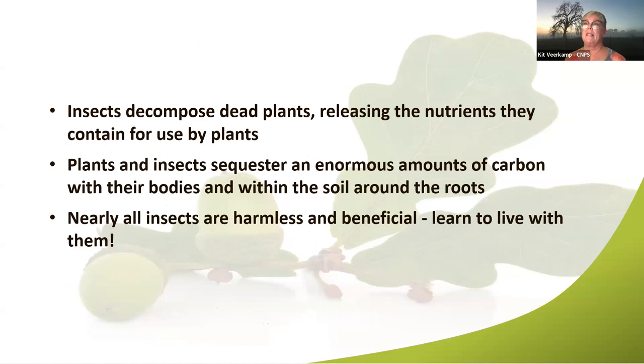So the role of insects in the ecosystem is really very complex. As I mentioned before, they help decompose dead plants. They sequester a tremendous amount of carbon with their bodies, their exoskeletons and that. And then actually, as that's broken down, it gets recycled in the soil food web and provides more nutrients to plants. But nearly all insects are harmless and actually beneficial to us. So to the extent we can, we need to learn to live with them.